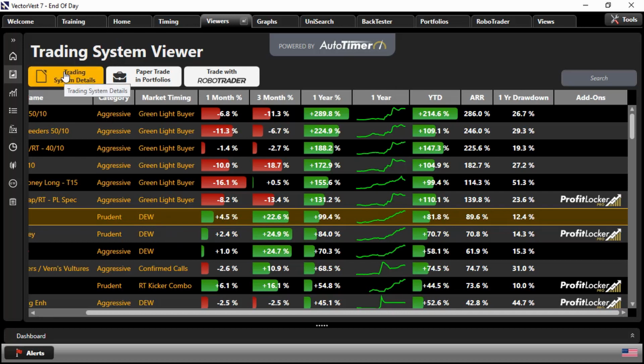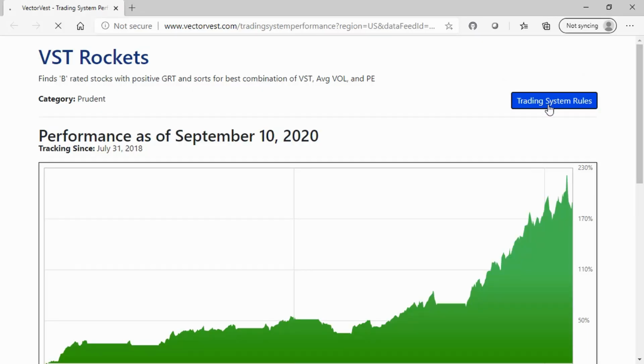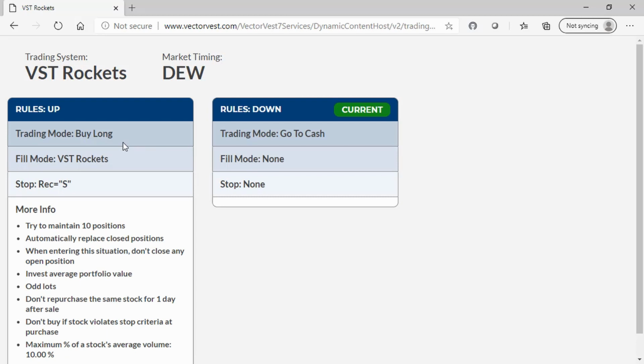So if we go to Trading System Details and select the rules, we can see that it uses the DEW timing system, and when the condition changes to down, the portfolio closes all the positions and moves to cash. While we're here, I'll have you note that we're trading VST Rocket stocks with a recommendation equals sell stop loss, and it's a 10-stock portfolio. The DEW timing signal is a nice middle-of-the-road signal that will indicate when the market trend has changed. So let's use this trading system to illustrate a concept.